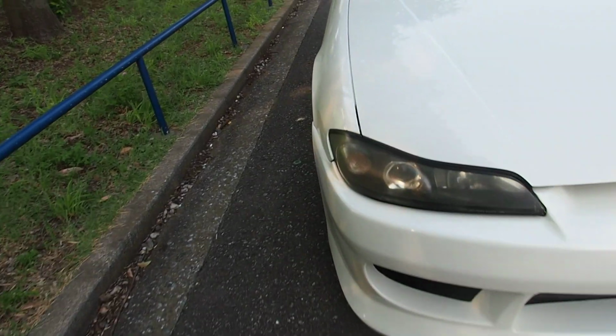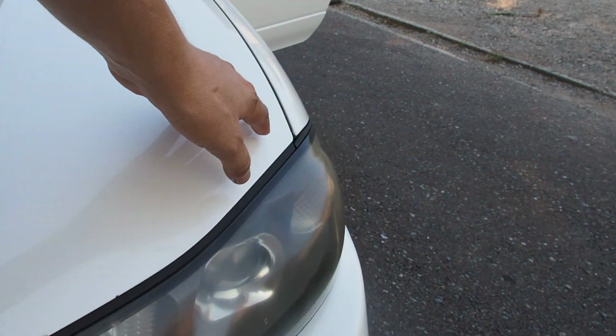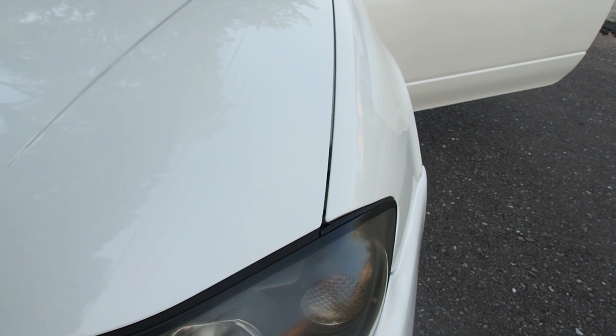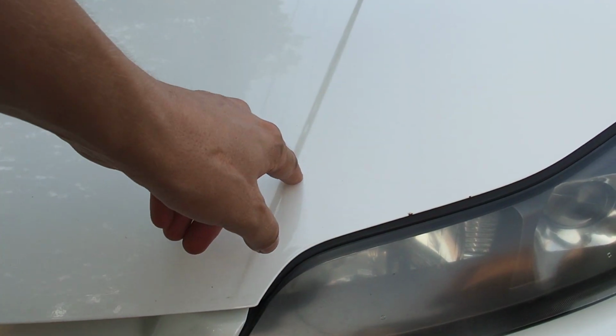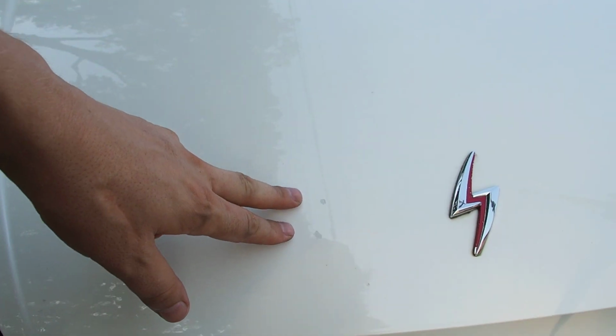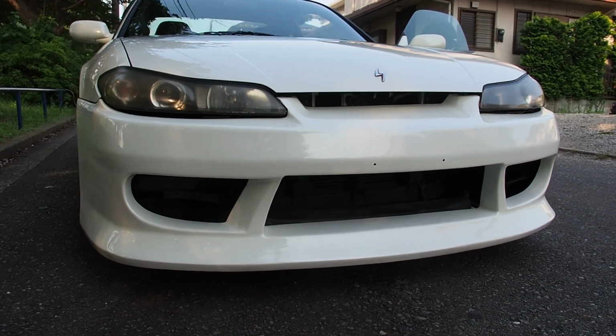Now, in terms of alignment here, you can see if you put your finger down here, you'll be able to feel it. This one is a touch off. And this one here is a touch off. Now, the car is going to be priced accordingly for this kind of damage. If it were a better condition car, it would be more expensive. These are rock chips here, some rock chips here. Front bumper, of course, no rock chips in it. It's in tip-top shape.